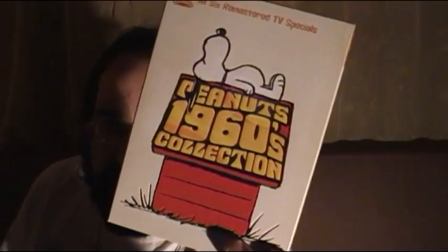they're not on these particular releases. And the thing about it, you could also find It's the Great Pumpkin, Charlie Brown on this particular release. This, of course, is the Peanuts 1960s collection. However, you don't get the documentary about It's the Great Pumpkin, Charlie Brown on it.